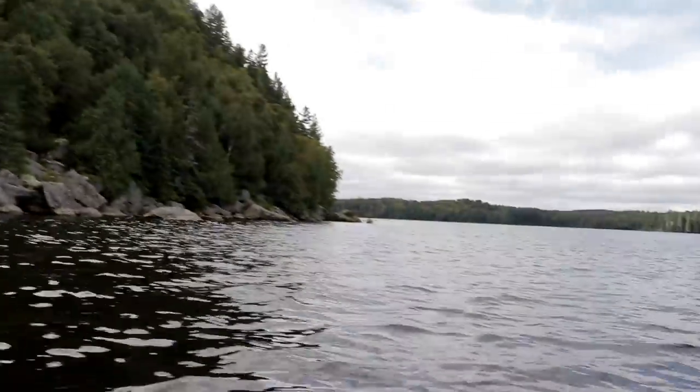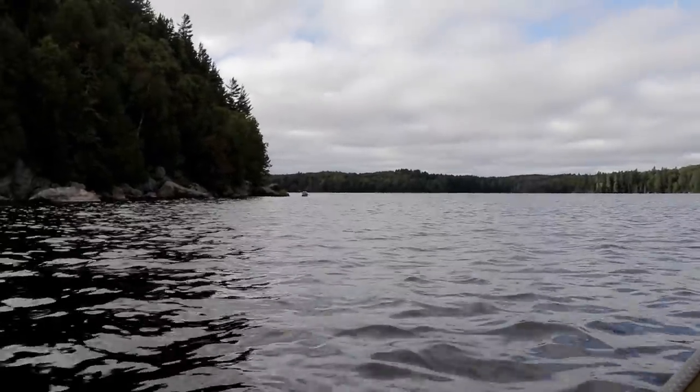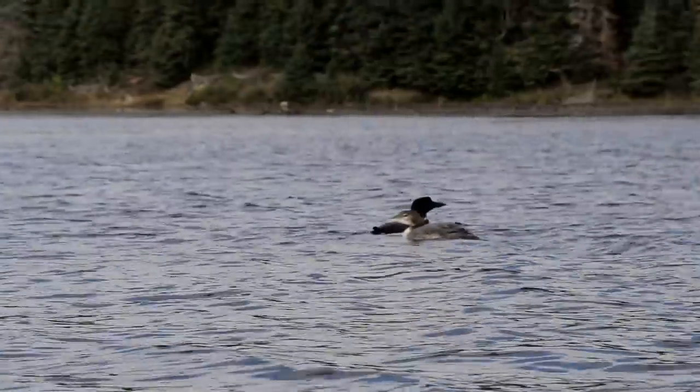We've been paddling for some time. We're making good time, making our way. Lots of paddling. Paddling by awesome cliffs and some fall colors and open water. It's a nice day, man. It's a good day for paddling. It's a stark change from yesterday.